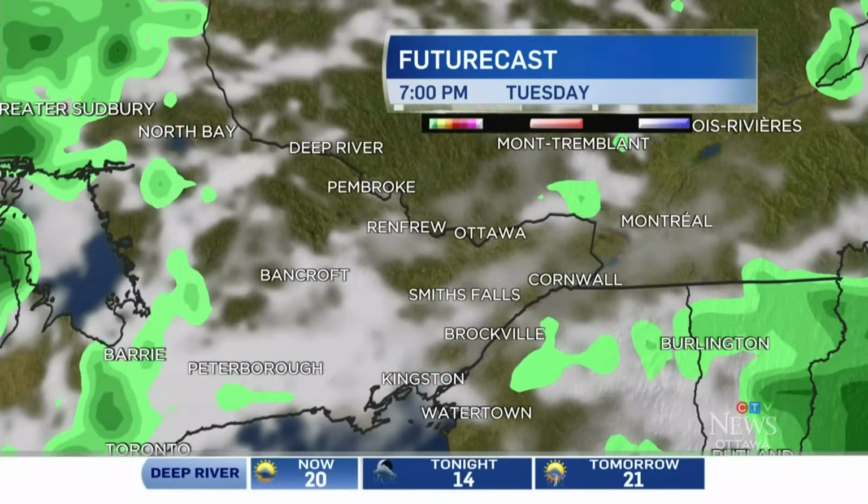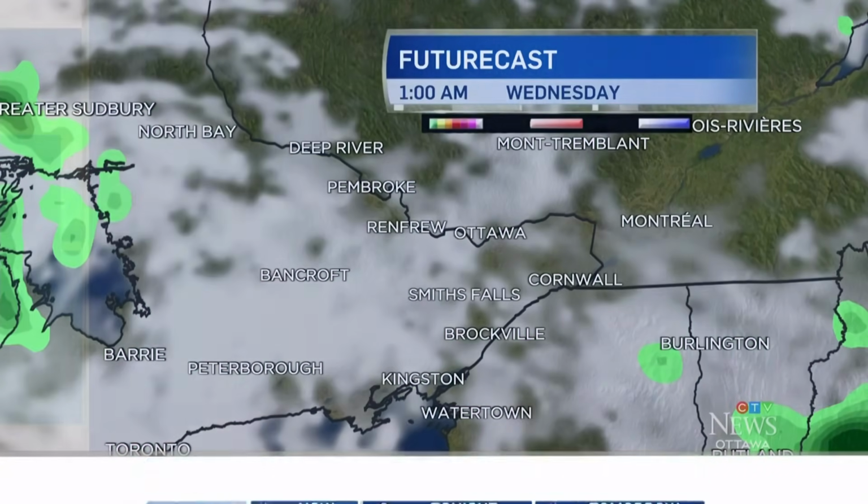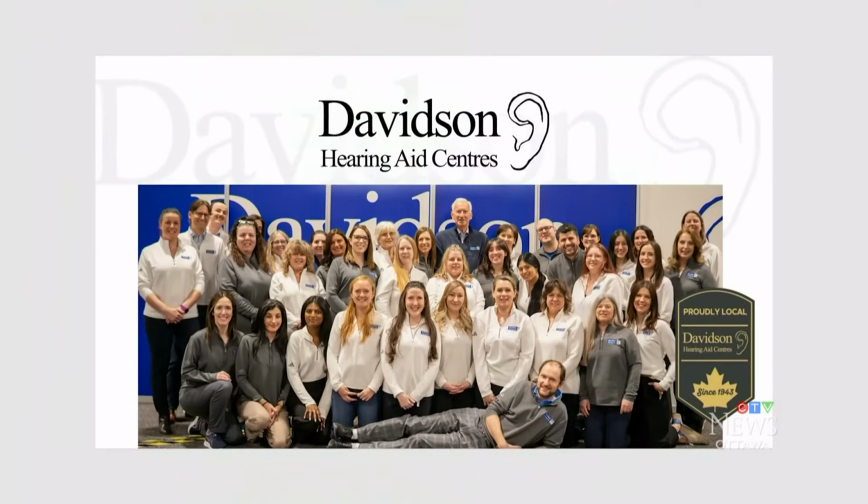But really, for the rest of this week, we are looking at some cloudy skies and the potential of rain returning by the end of the week.